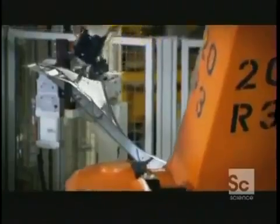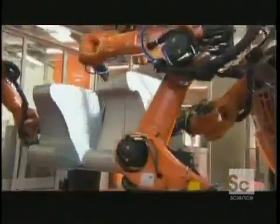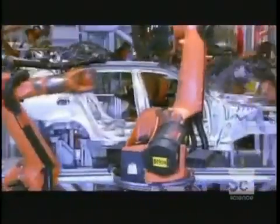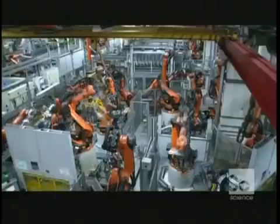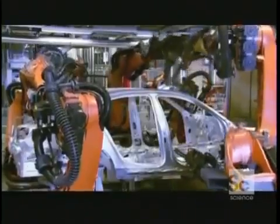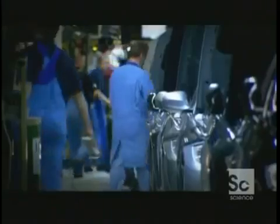There are now over 1 million factory robots in the world. And the number of these mechanical wonder workers is swelling at the rate of over 100,000 a year. Working at an inhuman level of precision and speed, robots have increased productivity and decreased production cost. The result is that yesterday's luxury items are today's everyday disposables. At the 5 million square foot BMW car plant in Munich, 650 robots can produce 900 cars a day.